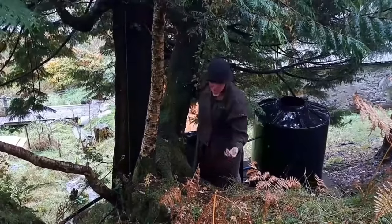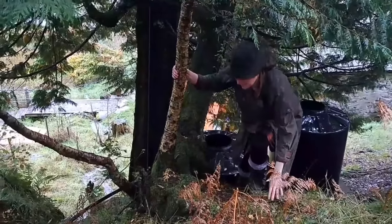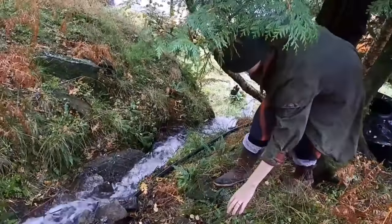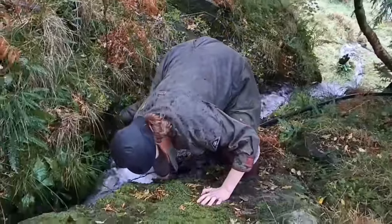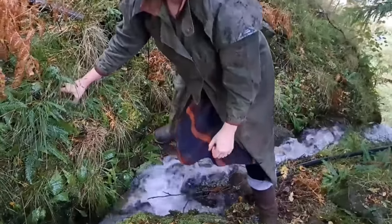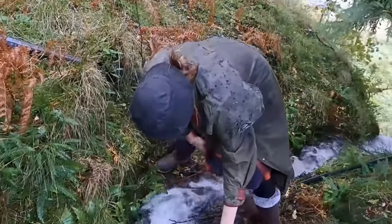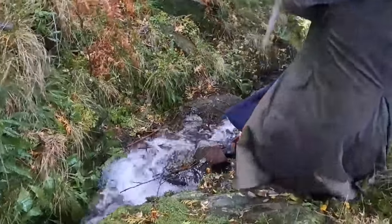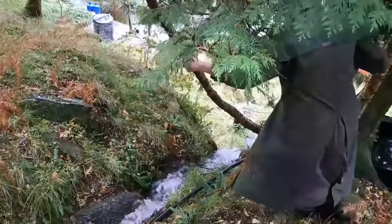It's blocked. It's blocked. So we've got to pull this pipe out. Just pull it out. We'll just have to take it out and check it. Do you want me to do this? Here, do you want me? I'll do it. Let me do it.